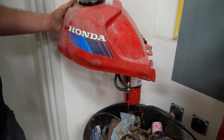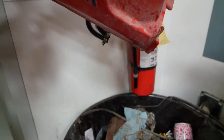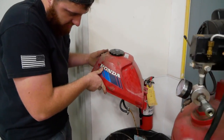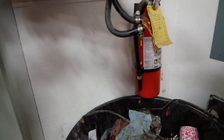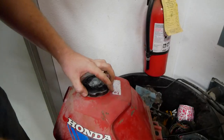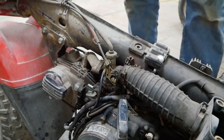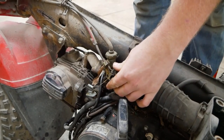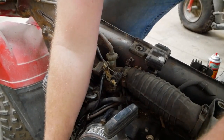Here's what's coming out. Dude, that is probably the worst gas I've ever seen. And we just got back from the Bronco Revival a couple weeks ago. We'll set that there to drain and start working on the carb. So our carburetor's frozen up, and that's not that uncommon of a problem. The choke is not actually frozen, it's the cable, I'm finding out right now. Ooh, but does our transmission appear to work?